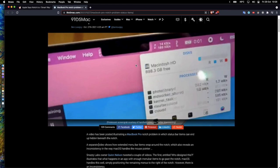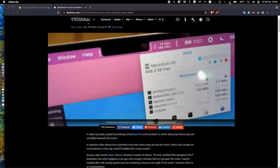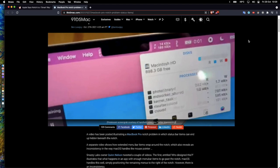Luckily, there's a free app I featured in a previous video. Here it is, it's called Hidden Bar, and it lets you hide all these items. And for now it solves Apple's major problem, which they ship their products with.